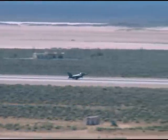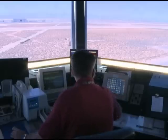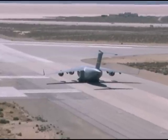We like to call it controlled chaos. We have our normal flying operations, and we have to deconflict and mix the test flights in along with that. Sometimes that's very challenging, but we have great air traffic controllers, and they do a good job making sure that everybody gets what they want.